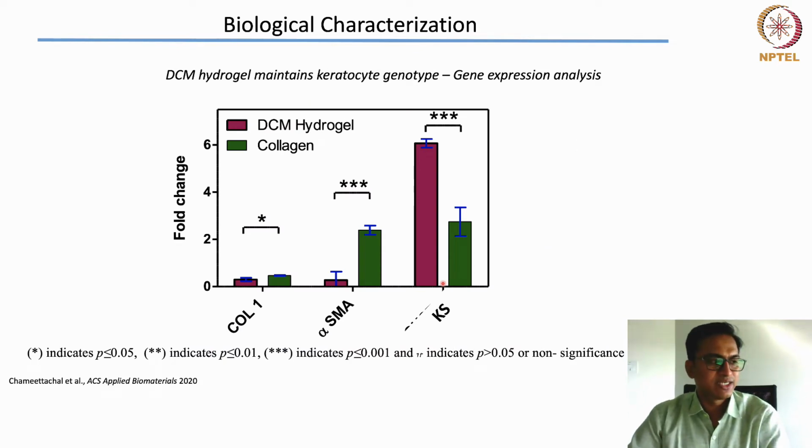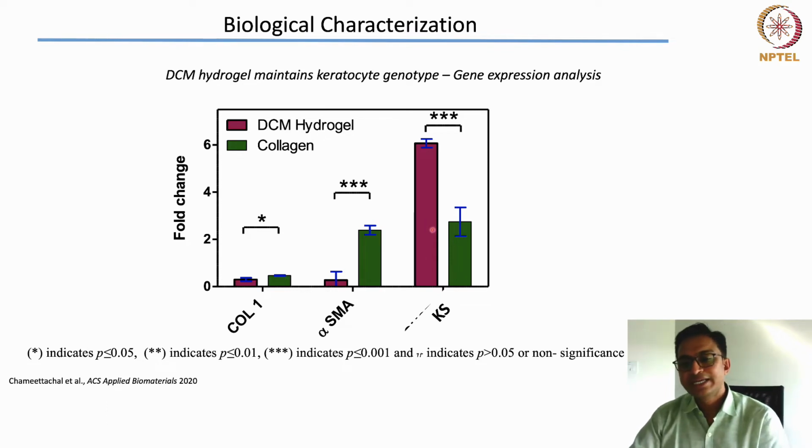Also we have tried to characterize the same thing by doing some gene expression analysis, where we analyzed three different genes: collagen 1, alpha SMA, which is alpha smooth muscle actin, and keratan sulfate. These three genes we analyzed, and we compared with collagen, which is the standard material for different corneal applications. So we compared our DCM hydrogel and collagen gel. Collagen 1 expression is more or less similar, but alpha SMA expression is much higher in the collagen gel than the DCM hydrogel, and the keratan sulfate expression is much higher in the DCM hydrogel than in the collagen gel.